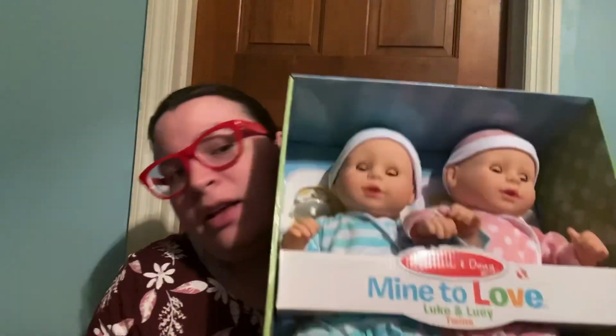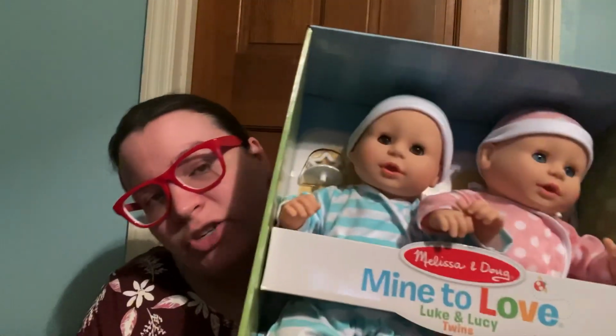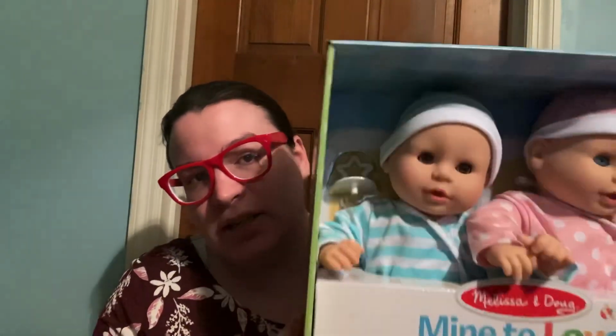So these were $22, and I'm going to take them out of the box, and I'm going to have one sitting in the high chair and one sitting in the cradle. So that'll be the first thing she sees when she comes downstairs Christmas morning. So, and that all counts as one gift.